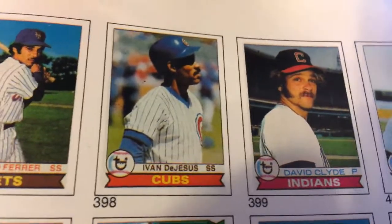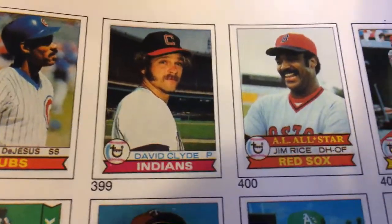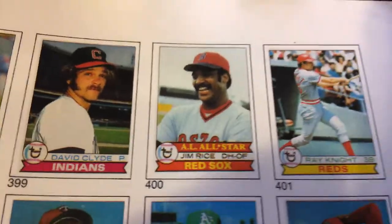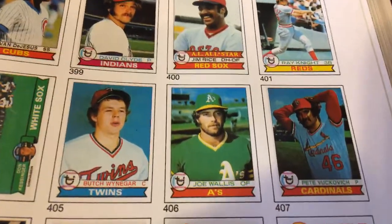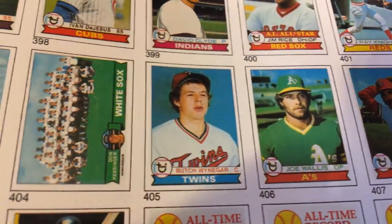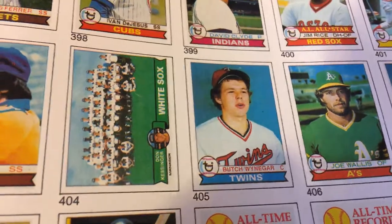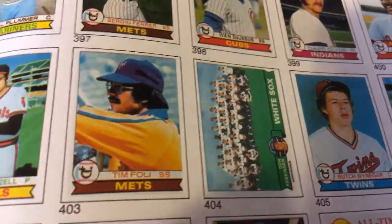In case you haven't figured it out, Mill City Wax, I am a Seattle Mariner fan, tried and true to the blue. That's one of the phrases we use here in the Seattle world. True to the blue.